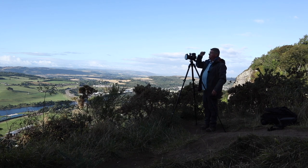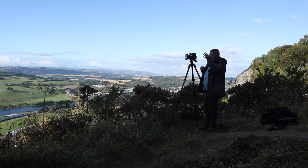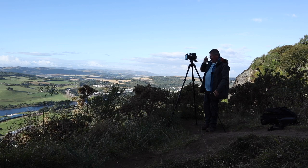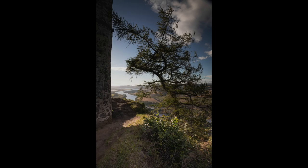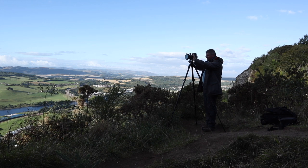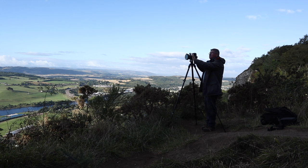Alright, so what I'm doing is taking a shot of the tree beside the tower here. But between the tower and the tree we can see the River Tay. So I've got a tenth of a second, f11, ISO 100, and I've got my ND grad down quite deep. I'll take a second shot. It's actually quite windy up here now. I was going to take the drone out, but there's a lot of crows, so they might be upset. But we'll try it and see later on.